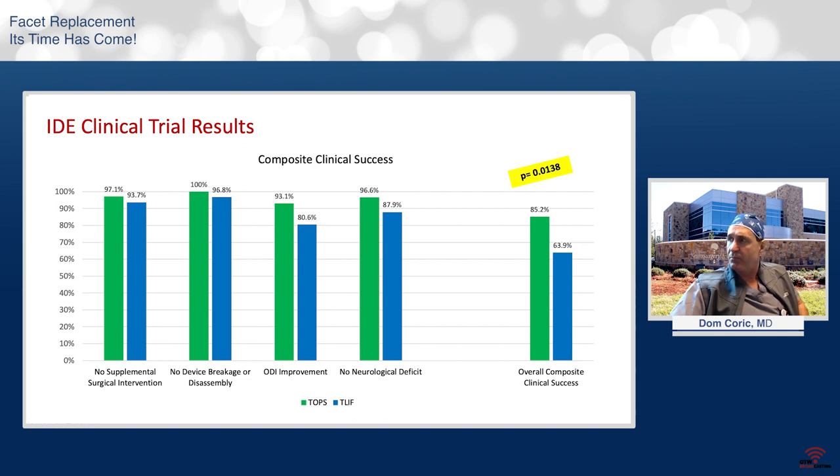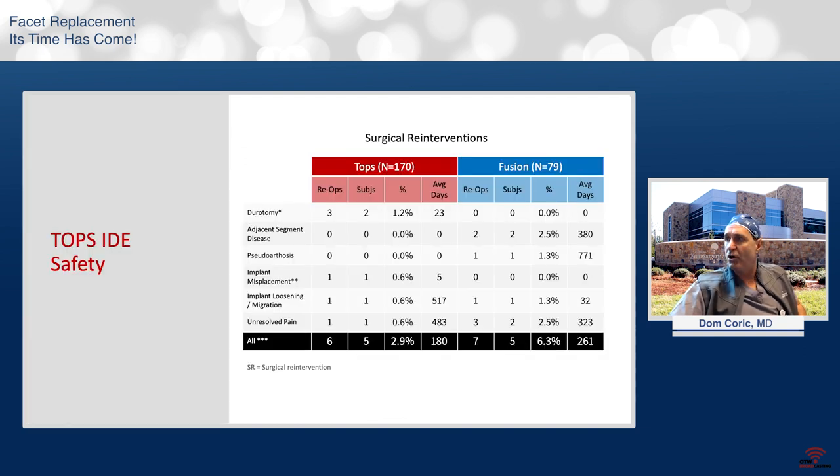So when we look at the composite success rate, we see 85 to 64. This is statistically significant and superior results for the overall clinical success rate. And the rate for TLIF, if you look at the TLIF category as well as the overall, it really functioned reasonably. It was just that the TOPS functioned very well in this cohort.